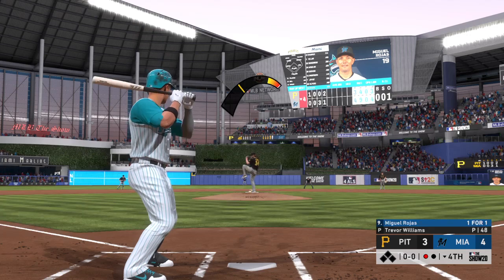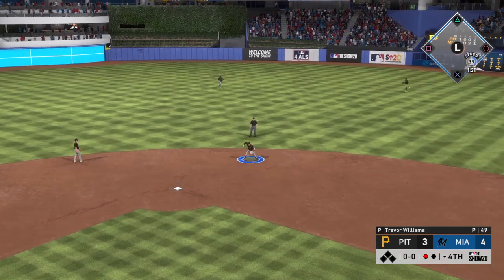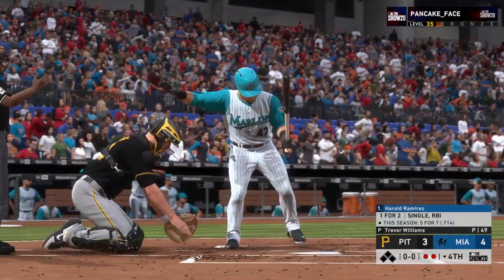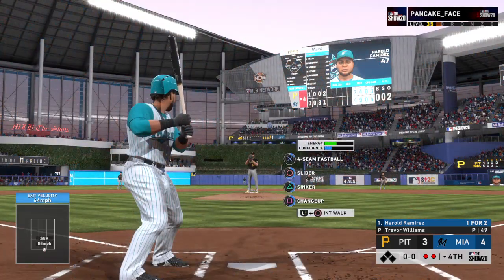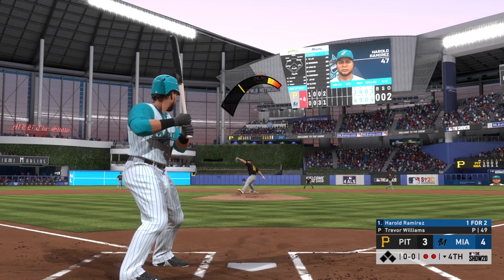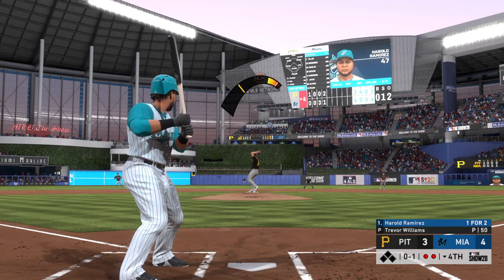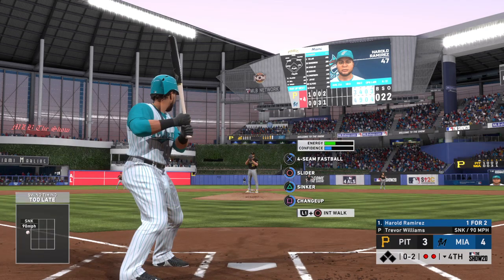First pitch on its way. Grounded back up the middle. Newman brings it in, and that's the second out. Now at the plate, Harold Ramirez. He was thrown out at second trying to stretch a base hit into a double in his last at bat. 50th pitch of the game on its way. Now started to go down after it, and he couldn't hold back. It's strike one. Here's a late swing and a miss, strike two.